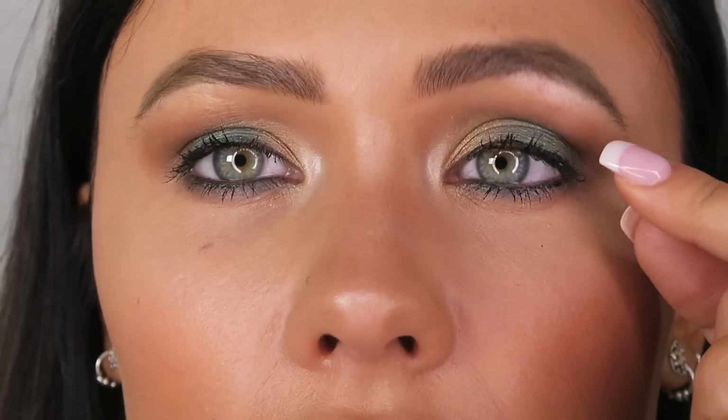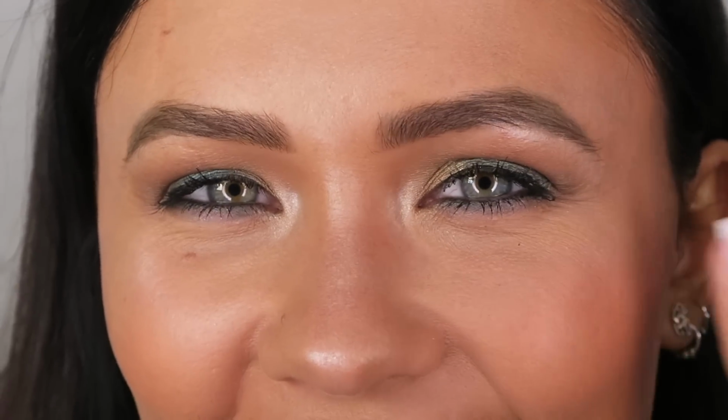Like, she's like, yeah, go for it. So she didn't get offended when I asked to do things myself. This lip combo was my favourite thing out of the whole entire look.